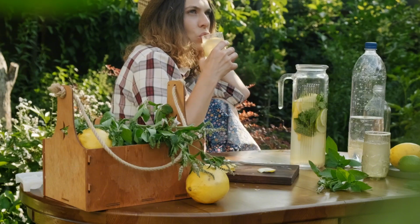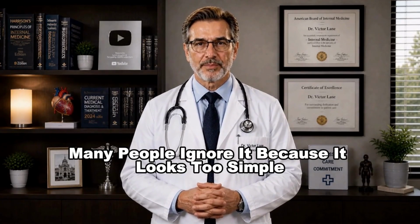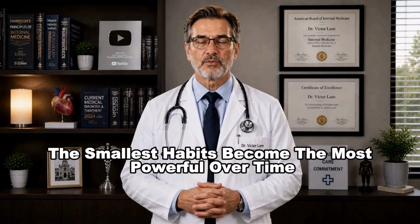Fresh lemon juice. This is one of the most common ingredients seniors are now adding to beet juice. And honestly, many people ignore it because it looks too simple. But sometimes the smallest habits become the most powerful over time.